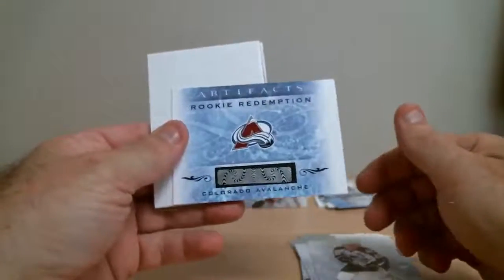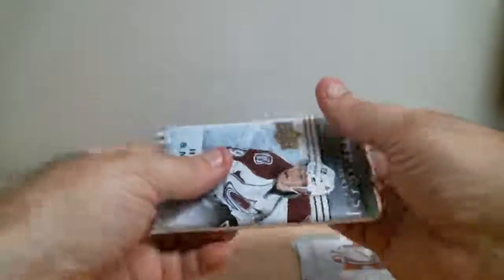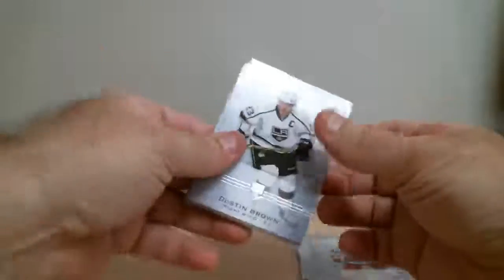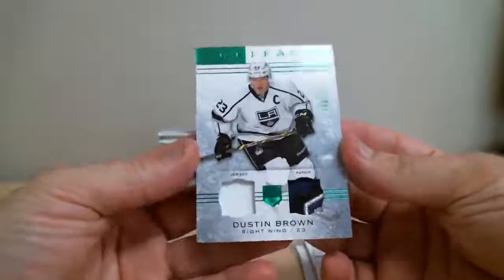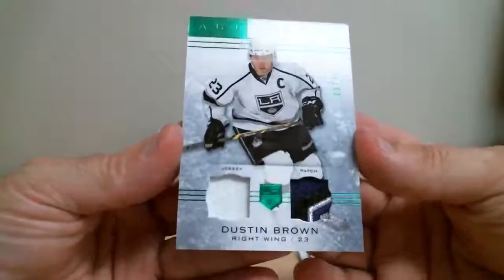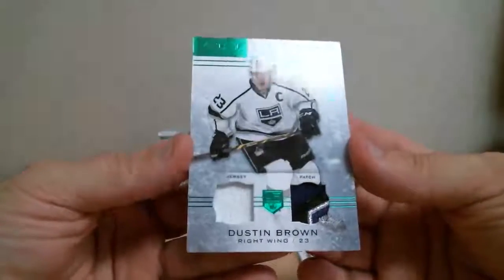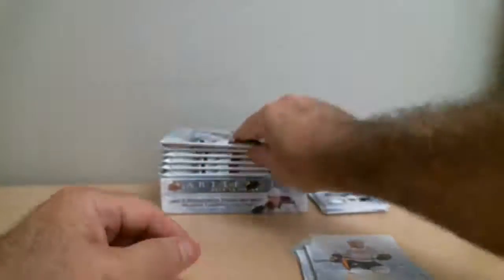Rookie Redemption for Colorado, card number 158. Nice thick one in there. Let's get the bases out first. There we go. Wow, Dustin Brown jersey and patch. Beautiful patch. That's a 3 color because we've got the purple and black and silver, out of 75. Great player for LA.